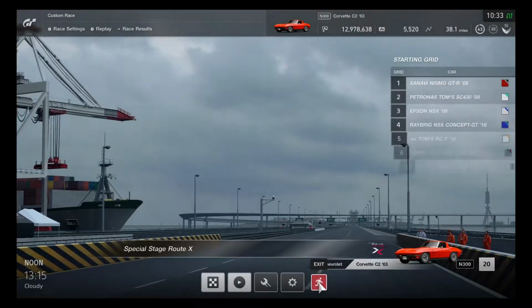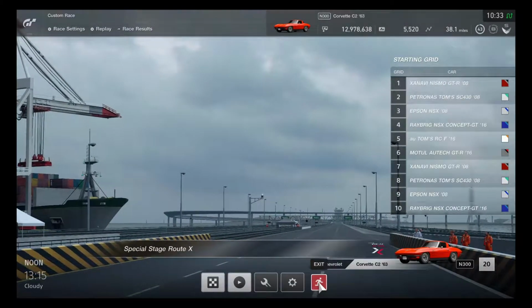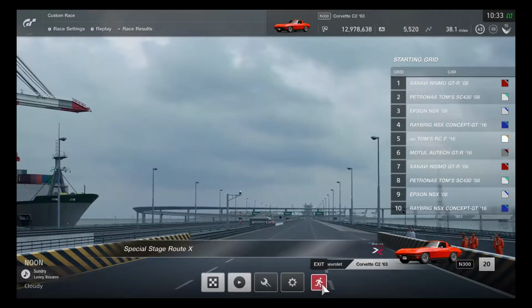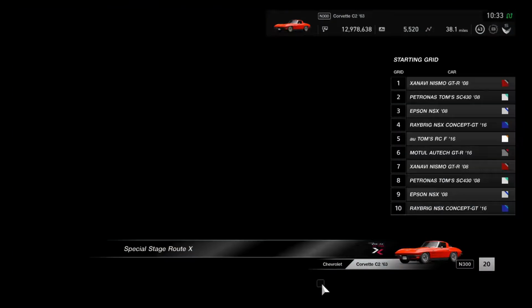So, well, maybe it might be back in my current racing outfit for now, but don't worry. I'll make sure that this will change into the Route X racing suit to use on this track, because this is going to be excellent to be prepared for a high-speed race for the next part.